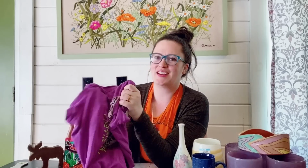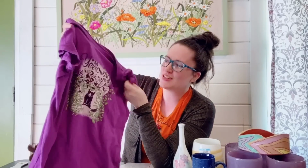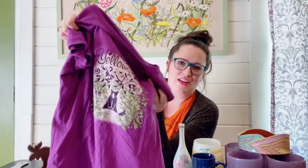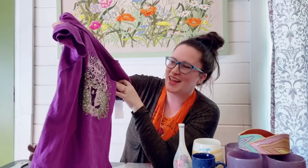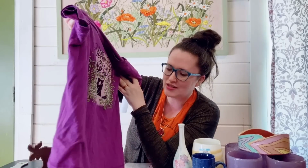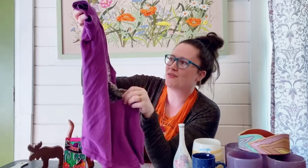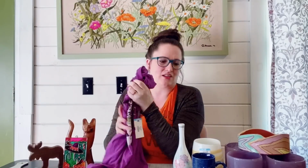The next shirt that I picked up, I am going to have to take one of those defuzzers over it because there is a little bit of pilling, but it was purple. Purple's super hard for me to find in decor and in clothing, and I love it both. But it's this really nice t-shirt in Yellowstone National Park. I really like hiking. It's one of my favorite pastimes. And so I thought this was just great. I love the colors to it. So I think this was only $3. Yeah, so for $3, I figured it was worth getting and I can just kind of take the little pilling off of it. So I got that for myself as well.